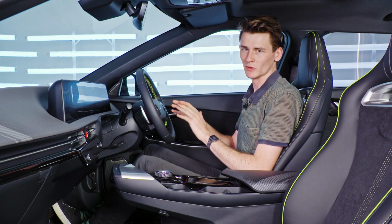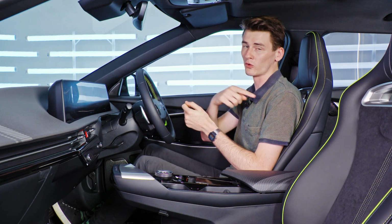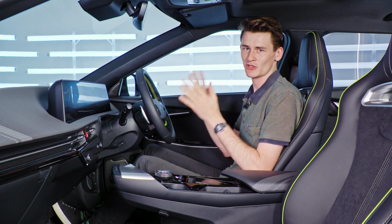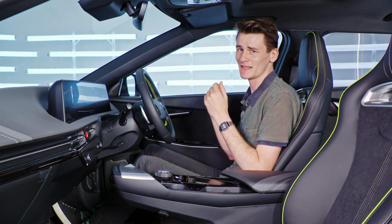That drift mode's available as long as you've got over 70% charge in the battery, and it sends the power all the way to the rear axle. Although technically speaking, it's just the rear motor activating, but it should let you get some nice smoky drifts that we'll be sure to be testing next year when this car launches.